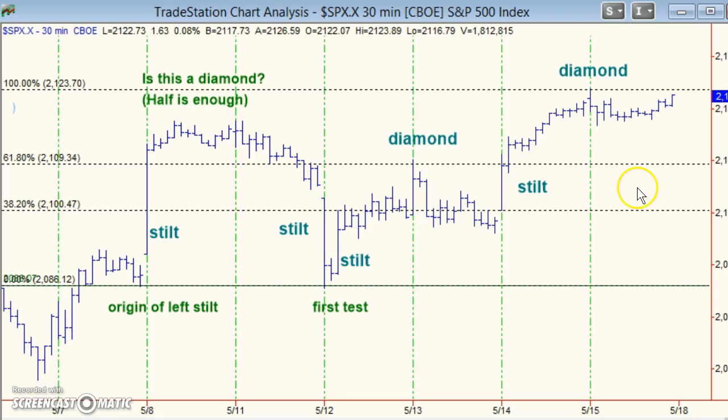The rule, once again, is that the first challenge tends to hold and the second challenge fails in a big way. If that all comes true and we fiddle-faddle around here, eventually that should break, leading to a challenge of this line. It would be the second challenge of the origin of the left stilt and should lead to a pretty big drop.